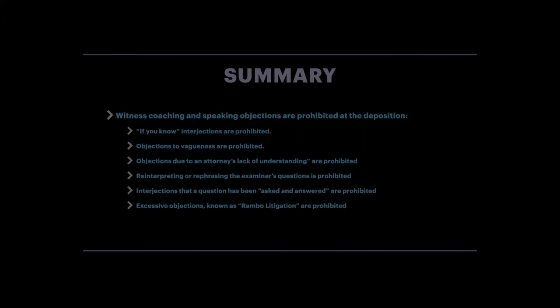Witness coaching and speaking objections are prohibited at the deposition. Oftentimes, you ask a question and the other side will say, you can answer if you know. The case law is clear. A lawyer telling his witness to answer if you know is considered coaching. And I cite the case, I attach it, and if it keeps happening, then I can file a motion for sanctions for continuously violating the rules.